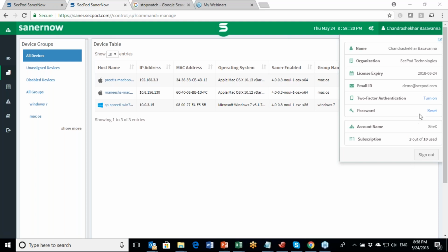We have two-factor authentication, which you can enable and pair with the Google Authenticator app. It works on Android and iOS devices.